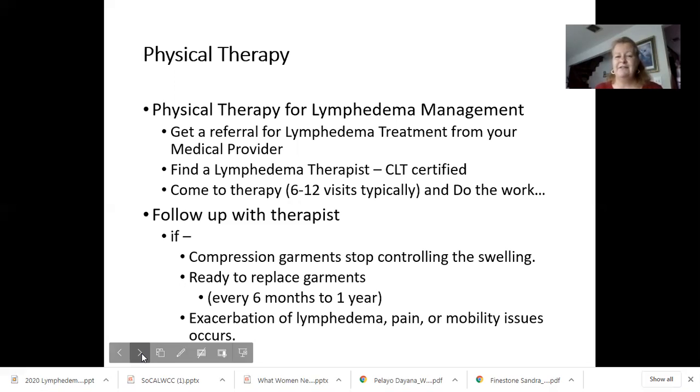Then after we've had the physical therapy for treatment, after those 12 visits, we can't keep you forever. There's also a time for follow-up with the therapist if the compression garments stop controlling the swelling, if they're ready to be replaced, which happens within 6 months to a year sometimes. If they're really strong, needing to contain a lot, it might be 6 months, but sometimes we can make it a year before having to be recovered. And then if there's an exacerbation or an increase of the lymphedema, pain, or mobility issues that occur, those are all reasons to have further follow-up for therapy.